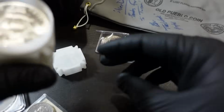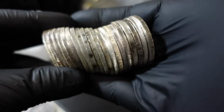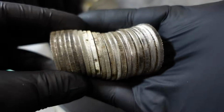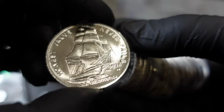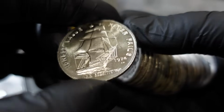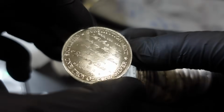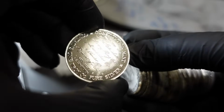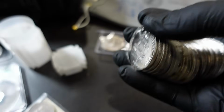But let's actually go through this tube really briefly, and I do notice there's some toning on these, which is okay. I don't mind the toning. Look how it just plays in the light. That is super cool. They all have a reeded edge, and I wonder if they are all the same. 1974. Nice luster. Look at that. Oh my gosh. Okay. So this is the Constitution Mint. But this is basically BU. I mean, for being, what is it, over 50 years old? That is just crazy. Okay, so we'll set that one aside.